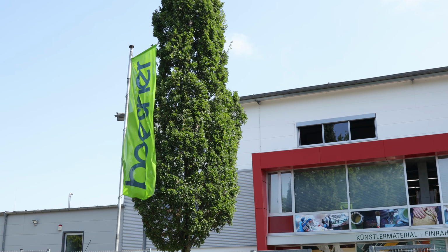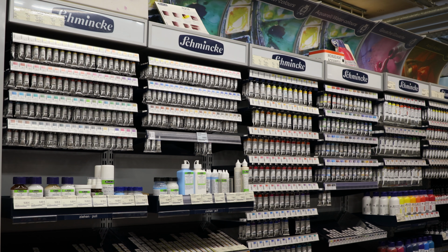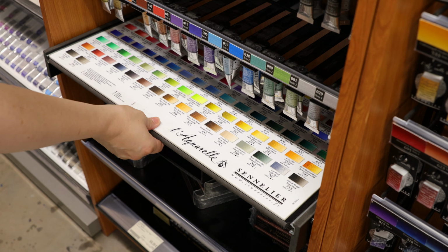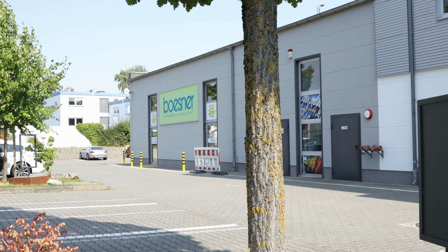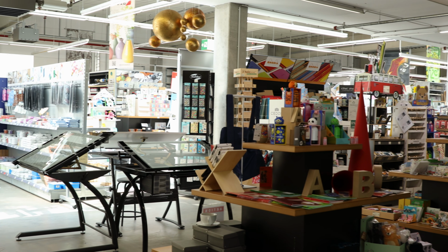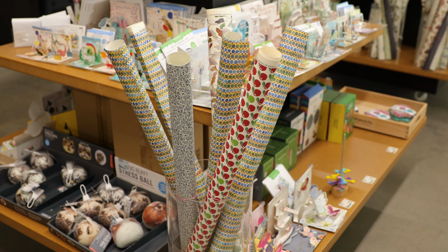Boesner is my favorite place in Frankfurt because here I can always find everything I need, and the brands I usually work with like Schmincke, Winsor & Newton or Sennelier. So come along with me, I'll take you inside Boesner and show you around. I'll share some of my favorite corners of the shop and a few products that always catch my eye.